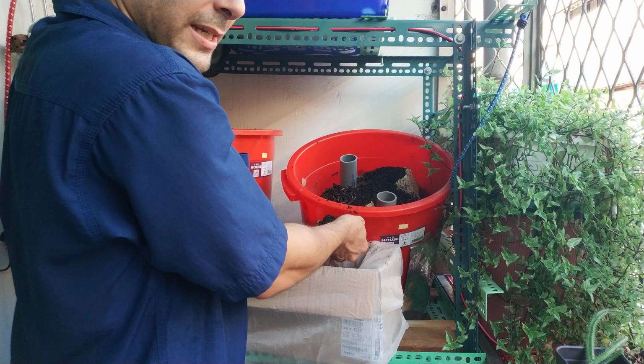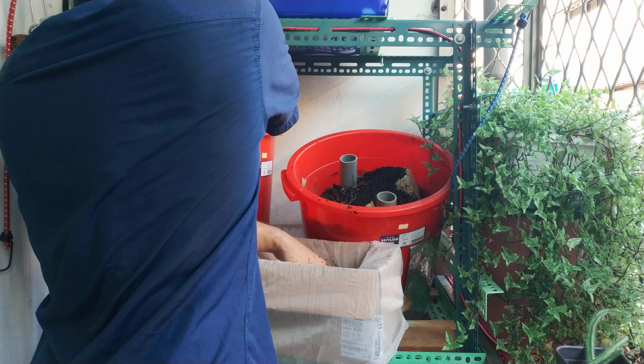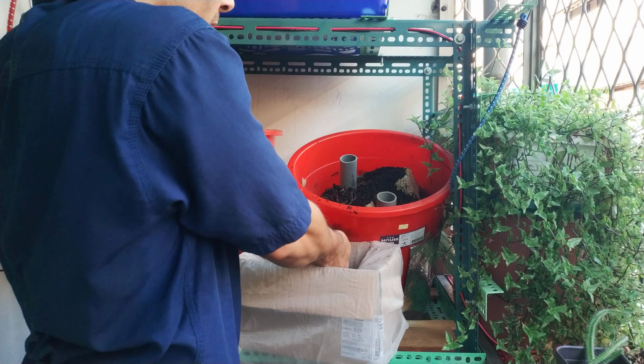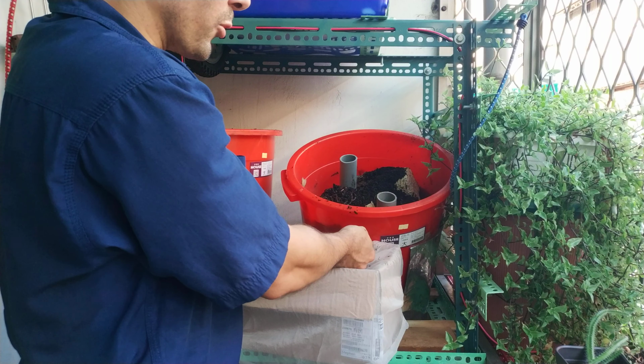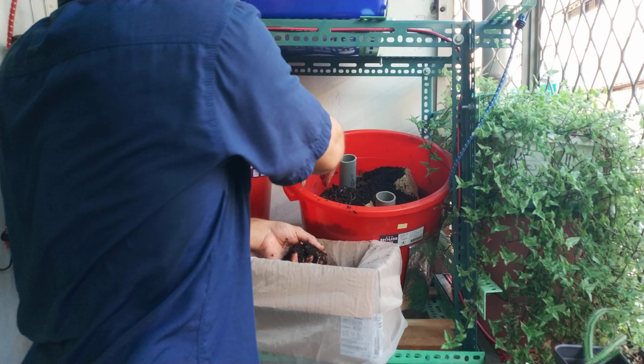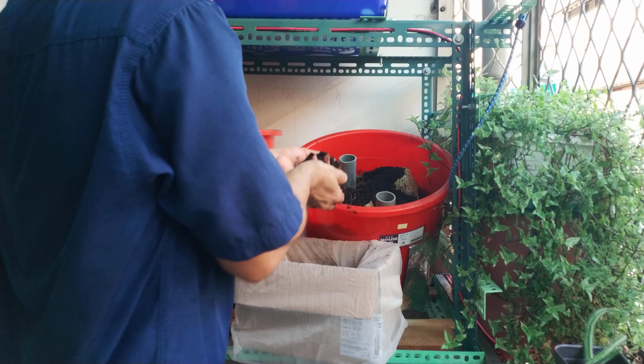After the worms are done eating it, and other smaller organisms, then there's nothing left to be stinky anymore. You're just left with nice composted material, basically dirt.